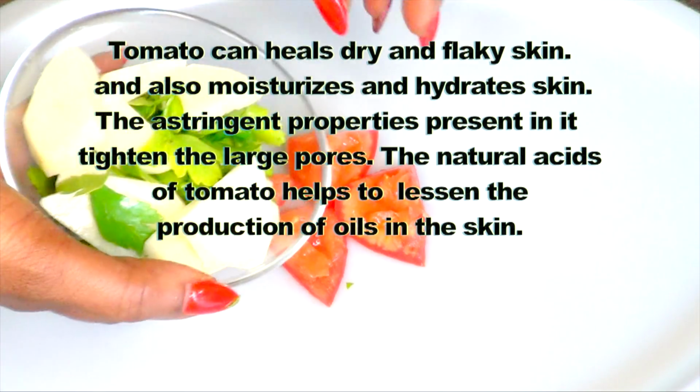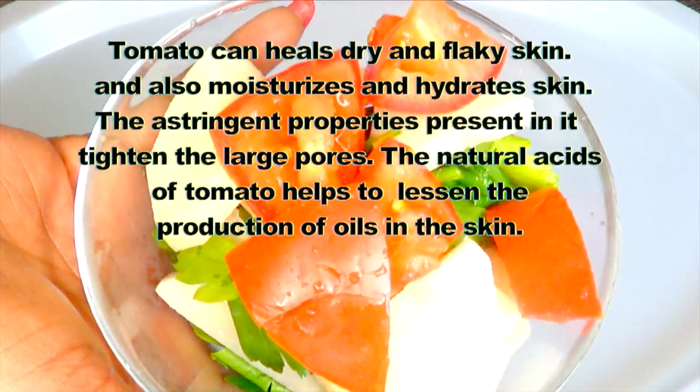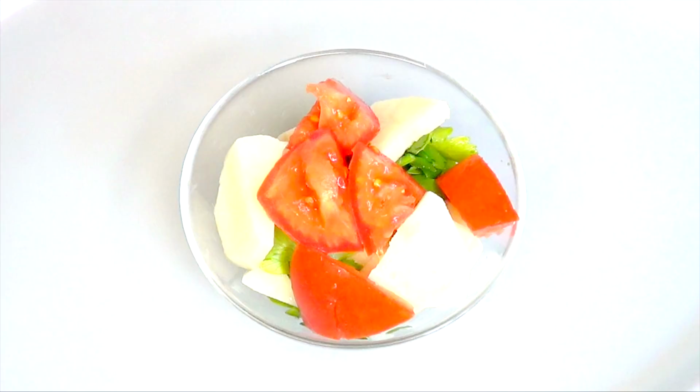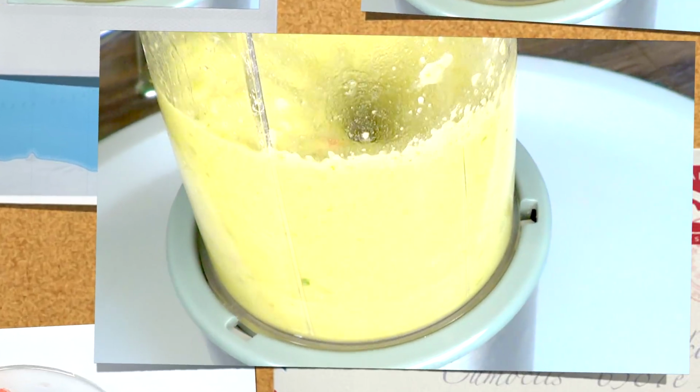So now that this is done, we are going to combine all the ingredients together. So now let's put all the ingredients together. We have our potato, our parsley, and now we're adding our tomato to the bowl. And what we're going to do with this, we are going to put this in a blender and we are going to blend.